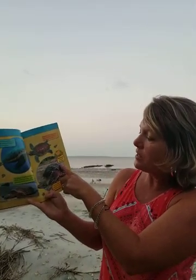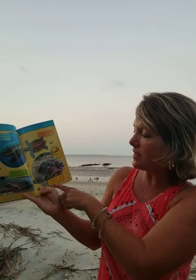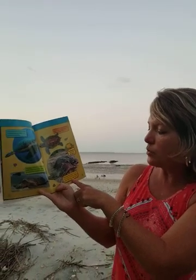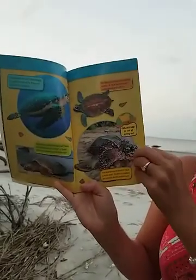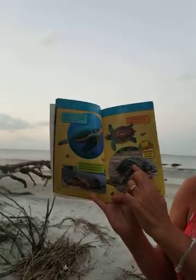Endangered means in risk of dying out. The leatherback doesn't have a hard shell. Its skin is rubbery with small bones underneath. That's why it's called a leatherback, because it's kind of like leather. It's not hard, it's more like rubbery.